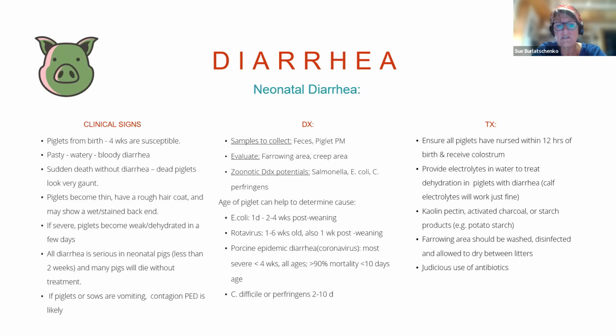And like I said, a PED is pretty classic because everybody's sick. Piglets are vomiting and diarrheic, and they start to die like flies. And if sows also start vomiting or having diarrhea, that's really high in my rule out list. So get feces or piglet postmortems and take sections of the gut, evaluate the farrowing area and the creep area. The age of the piglet will really help you work out what you're dealing with.